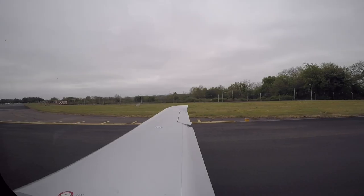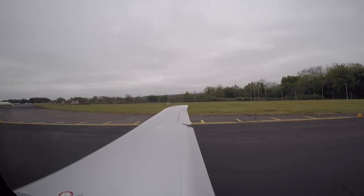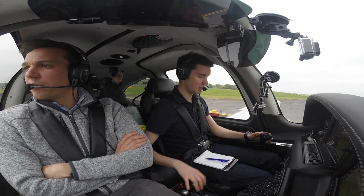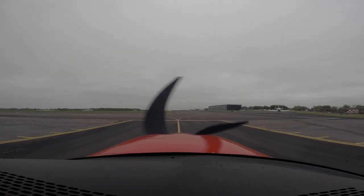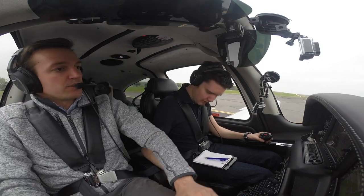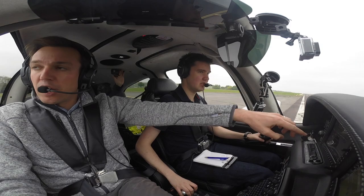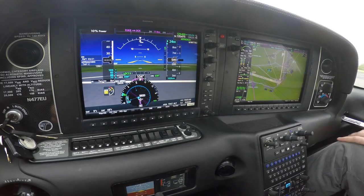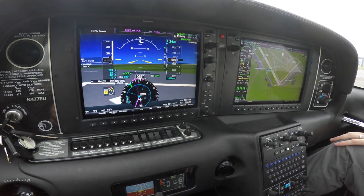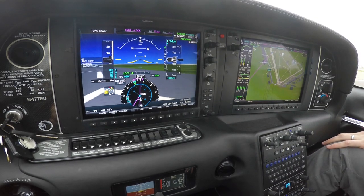Right, and then rotate 77, it'll come off the ground on its own. And then you can climb out at 110, it's good. Cool. One thing that's a little cheat sheet is, as you advance the throttle, push that little button right there. What you'll get is a 7-degree pitch-up flight director bar. Then just put the yellow arrow inside the flight director bar. That'll be your perfect climb out.